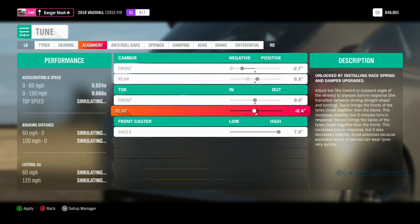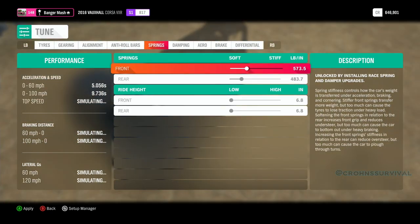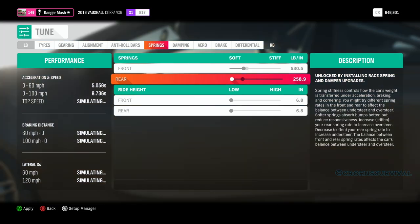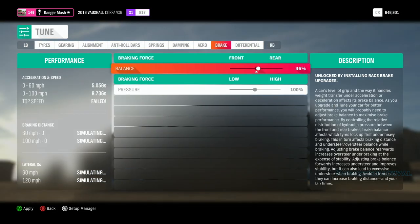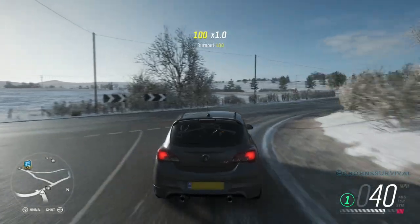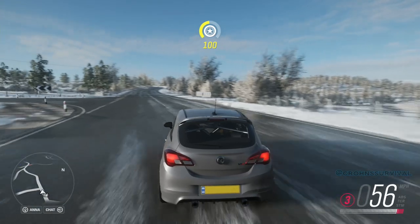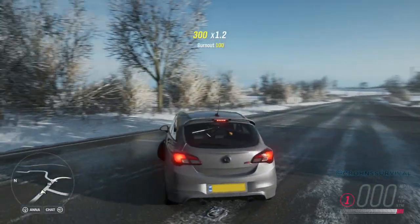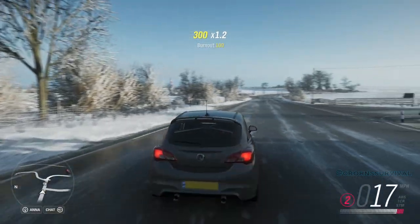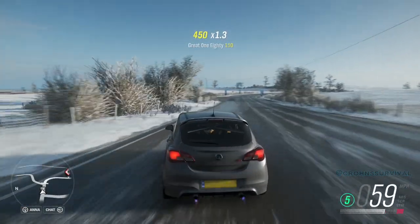If you pause it, you can kind of see what the tune setup is. It's basically similar to the Formula Drift tune, but with a few slight differences. As I've noticed, a few different cars need to be tuned differently for them to drift reasonably well. So I came to this location to show you what this car can do. I'm gonna shut up, let you watch it, I'll come back after.